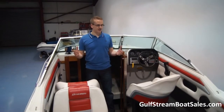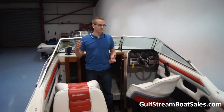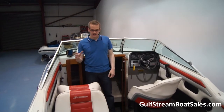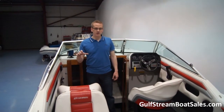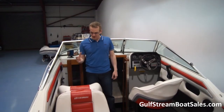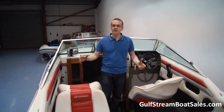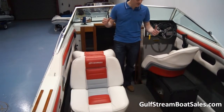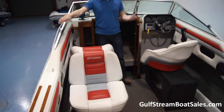This boat brings back a lot of memories for me, because we had a friend of the family, or another family that we used to go boating with whenever we were kids, had a boat very similar to this. It was the Bowrider version. Basically, it was a Rinker with a big outboard engine, and it was the same colour scheme on the exterior, the red stripe. These seats and everything were the same. It was a fantastic boat and something we learned to ski behind.